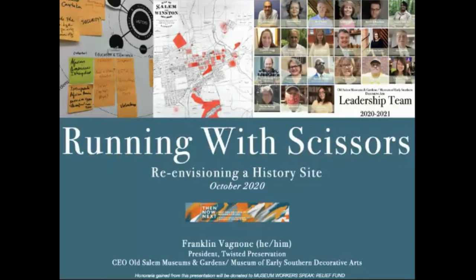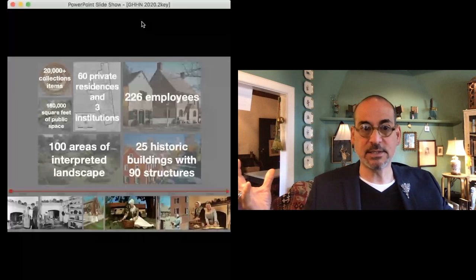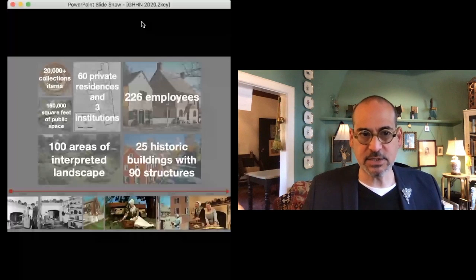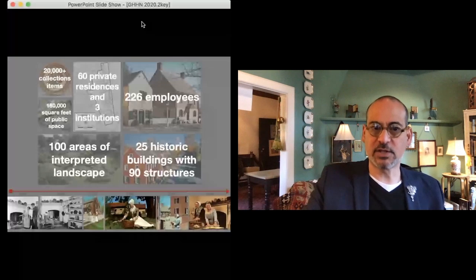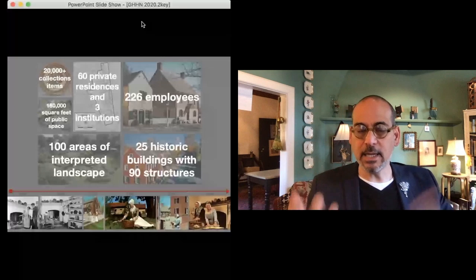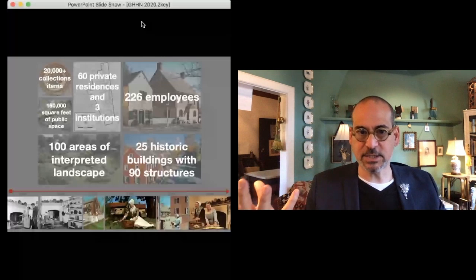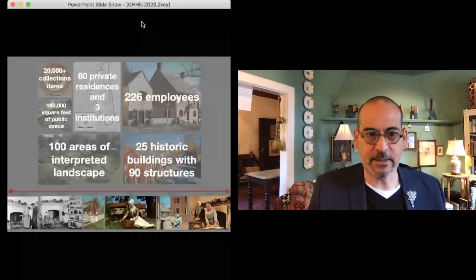Old Salem is a fairly intense history site. 226 employees. There are 60 private residences within the entire historic district, over 100 acres of interpreted landscape. Old Salem runs 25 historic buildings with 90 structures total. So there is this quality of it being a cute old section of town, but in fact, it's a massive undertaking.